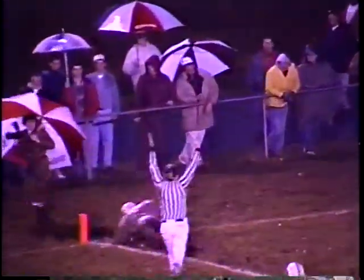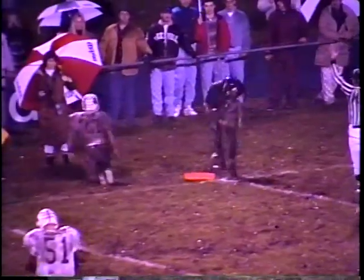Grigsby back to pass. He's got Walker wide open in the end zone. Touchdown, Bulldogs. So the Hazard Bulldogs pulling the pan out of the fire there. Touchdown to Mark Walker in the corner of the end zone, and Hazard's right back in this one. They trail 25-18. Hazard getting back in the ball game now, down 7.